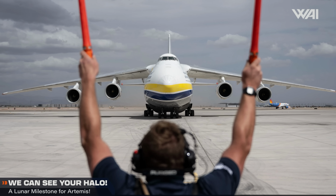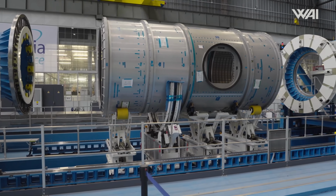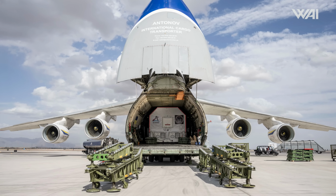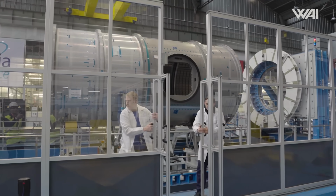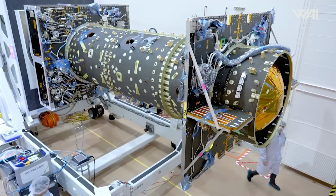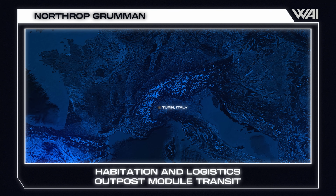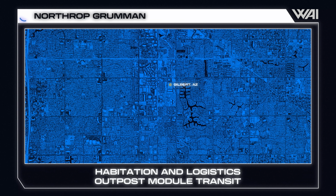NASA welcomed the HALO module for the Gateway Lunar Space Station to the US, marking a key step in building a hub for Artemis missions. On April 3rd, NASA celebrated the arrival of the Habitation and Logistics Outpost module for the Gateway Lunar Space Station at Northrop Grumman's facility in Gilbert, Arizona. It arrived after a 5,800-kilometer journey from Thales Alenia Space plant in Turin, Italy.